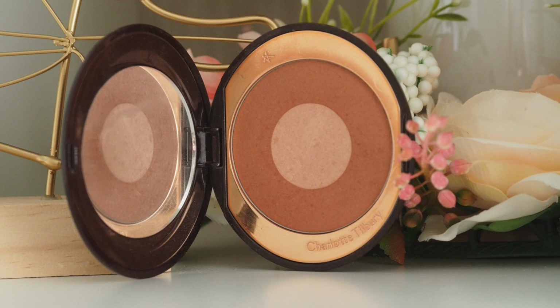Shut up. Now, I'll be honest, I actually feel sorry for any other blush that is not Charlotte Tilbury's Pillow Talk. I'm not even joking with you. I know it looks like a little bit of a ditty, but that's okay. They sent it to me last year when it first launched, and I actually thought I was going to love the eyeshadow palette more than this.